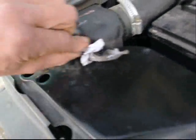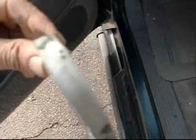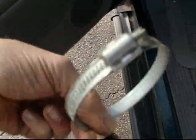Drip. I also just noticed something else after I lost that hose and I didn't have any spare hose clamps. I just saw a spare hose clamp right there. These are German hose clamps used under the seat.